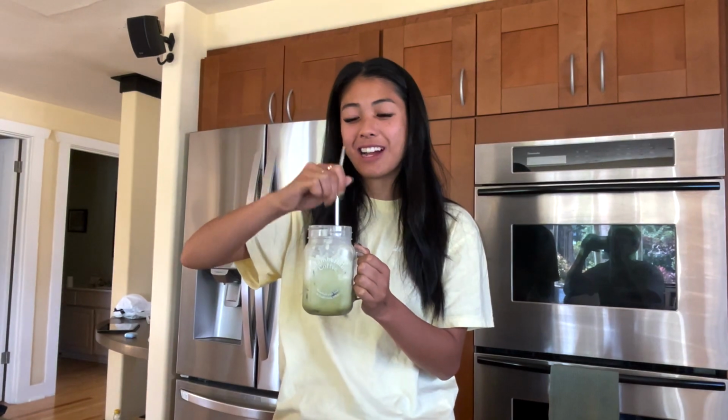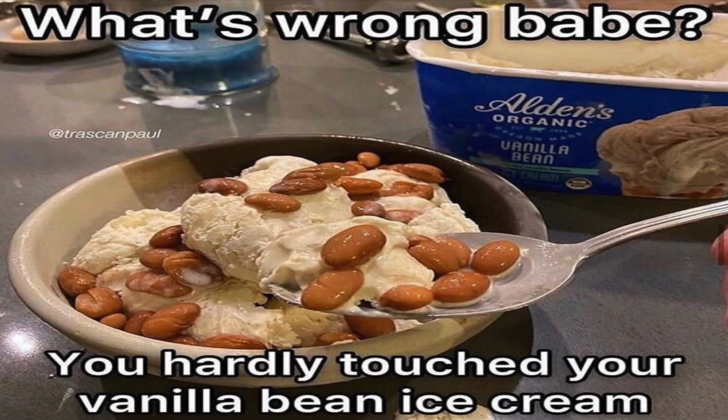When in doubt and you're out of milk, vanilla ice cream. Wait, this is actually really good. Kind of a lot for the morning, but okay, try.